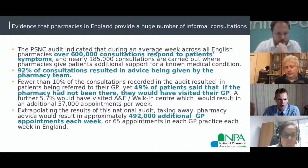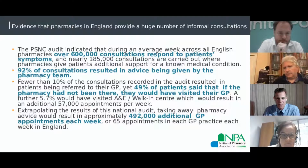Bullet point 3, fewer than 10% of the consultations recorded in the audit resulted in patients being referred to their GP. So, the majority didn't need to go to their GP. And 49% of patients said that if pharmacy had not been there, they would have visited their GP. So again, that's the evidence to demonstrate that we are saving time for people visiting GPs when perhaps they don't need to.